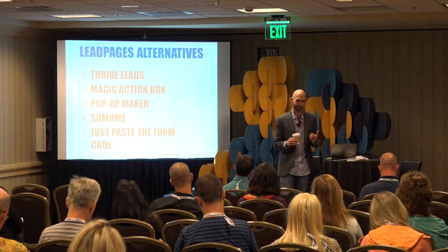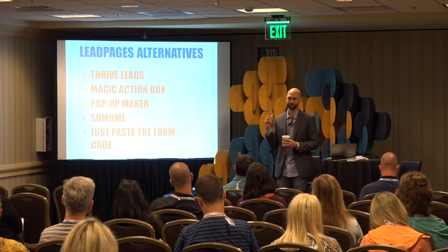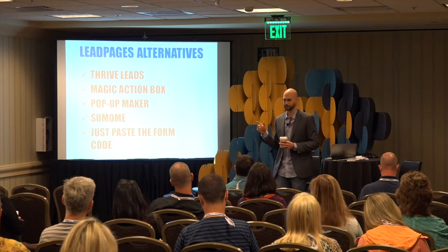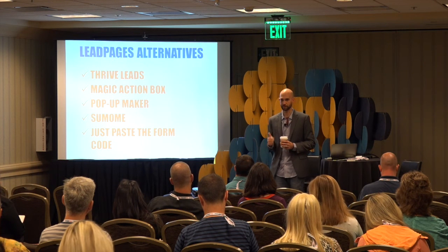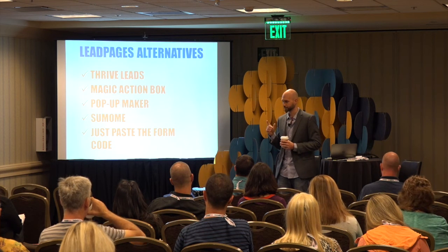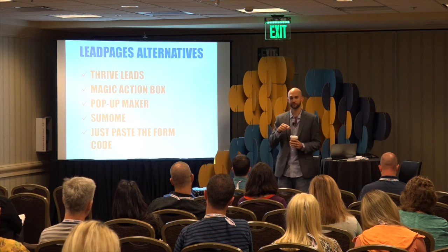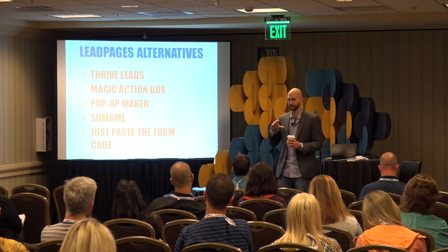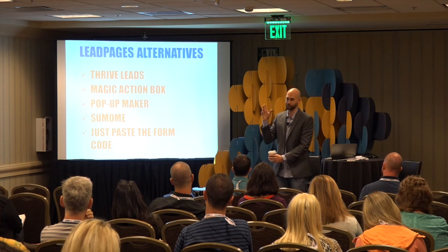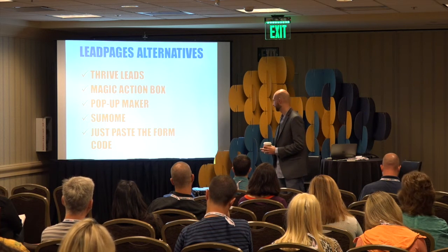And SumoMe, like we talked about, or the easiest method is just to paste the form code from MailChimp, from Aweber, whatever. The LeadPages thing that I'm doing is a single opt-in. If you want to do double opt-in, probably the easiest way would be: somebody opts in, they get their confirmation email, they click yes, confirm, and then that thank-you page is like resource central on your page. Here's a giant list of all the possible lead magnets, pick the one you want, or pick all of them. You opted in once, you can get them all the time.